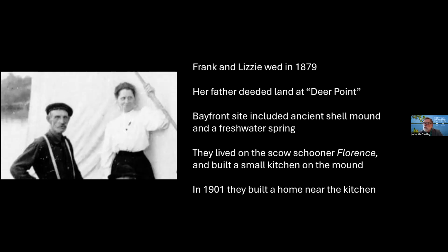But the more I read, the more I found that that was not the case, that basically he came here with an axe, a pocket knife, and a saw, and with those things kind of taught himself how to build boats and how to build homes. And in the census, he appears as a carpenter of homes and boats. And so he kind of taught himself.